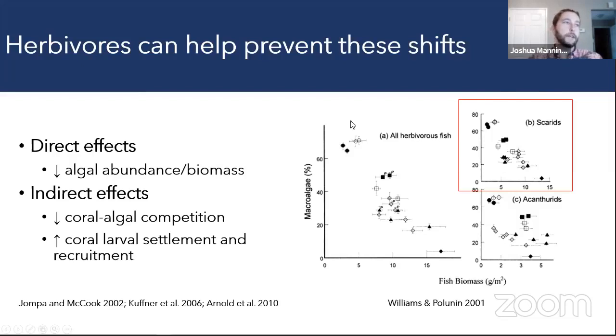And on the right, this is a plot from a paper by Williams and Flunen in 2001, where they show the effect of herbivorous fish biomass on the percent cover of macroalgae on the substrate. And what they found was that when they looked at a bunch of different sites, the abundance of herbivorous fish actually reduced the amount of macroalgae on the reef. So as you increase the abundance of these herbivorous fish, the amount of macroalgae also decreased on these reefs.